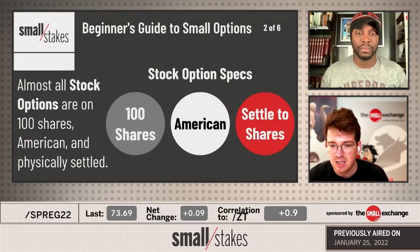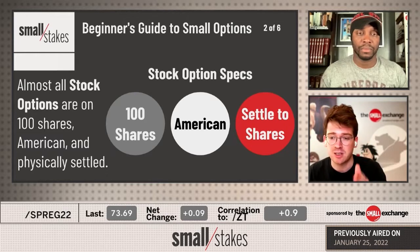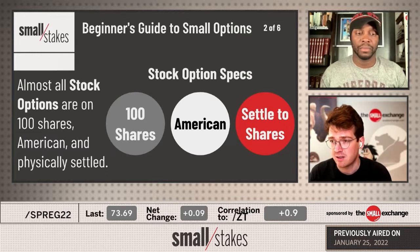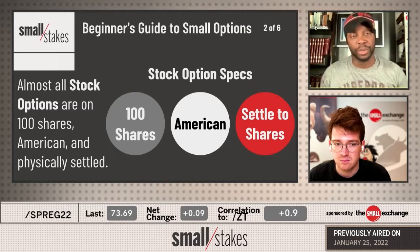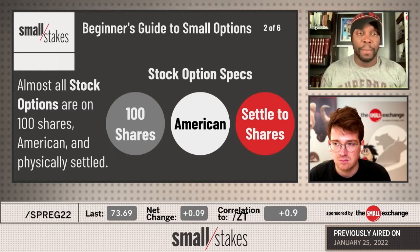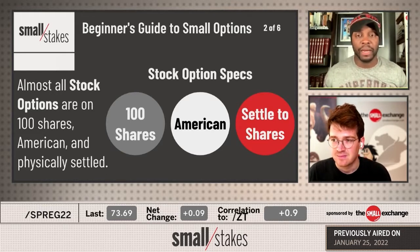And in the stock space, it's very straightforward. You can jump from Apple to Amazon to an ETF like SPY, and it's going to be 100 shares, American, and settled to shares, right? Correct. Yes, it's going to be 100% American and settled to shares, which is always the one thing that people sort of grapple over. Oh, how come it can't always be European? What's the deal with SPRE? Is it European or American? American options.